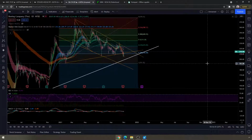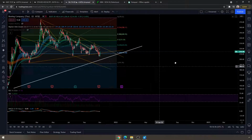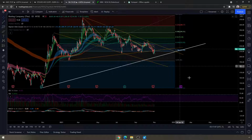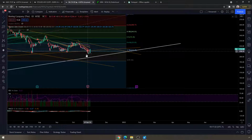This yellow line here was a trend from this low to this bounce to this bounce, which you can see we actually broke below and then kind of skyrocketed up. So yeah, we broke below. This is a descending trend line here. So this is kind of my buy entry on Boeing, when we broke this downward level and we were getting close to this trend line. I felt like there was a really good chance that we break up, like we did.